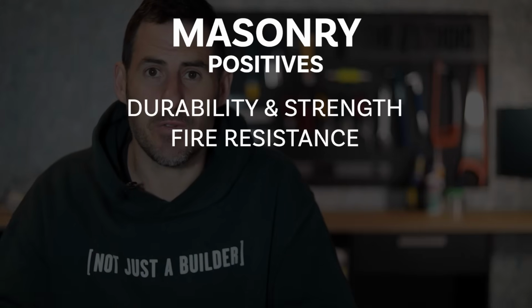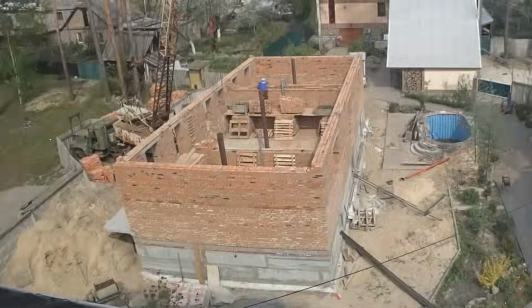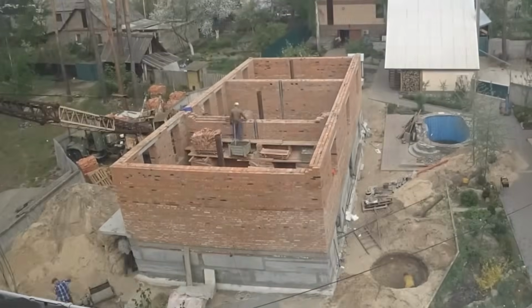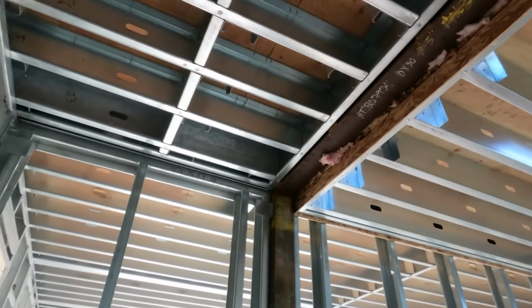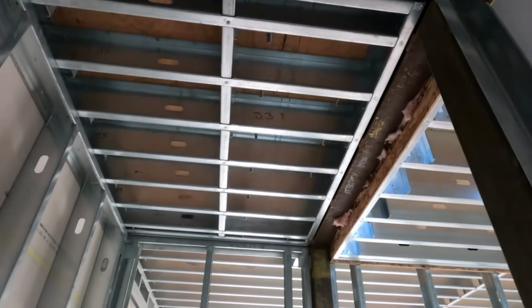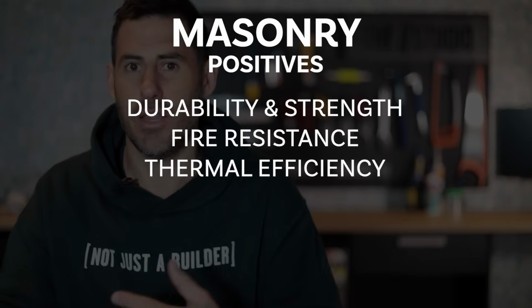And masonry offers very good thermal efficiency. It is thicker and denser. It makes it harder for heat to transfer through than other materials such as steel. And this ultimately reduces the need for excessive heating in the final building.